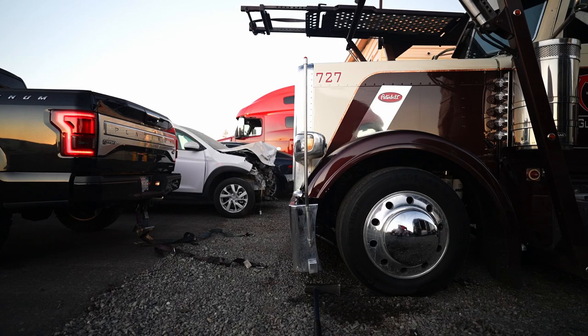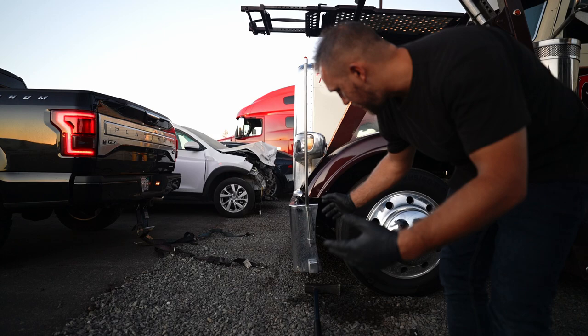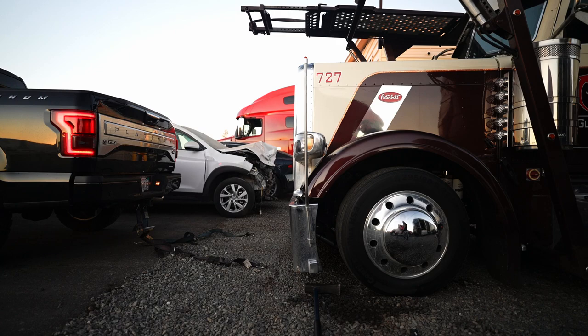You leave a truck to get it serviced. They messed up your bumper, they didn't even tell you about it. They try to fix it somehow. And yeah, they don't even tell you. Oh. What is wrong with people, man? I don't like that.